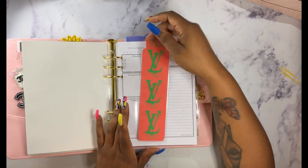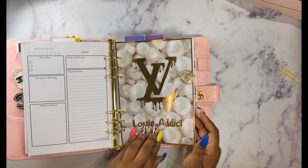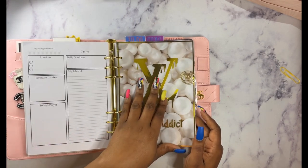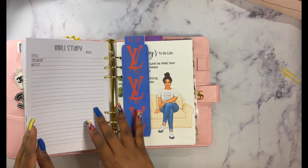And then this is my scripture writing. And then my Louis Attic. And I'm sure I will be changing this out. And probably make a Coco Chanel just to match this theme. But this is still my favorite. And this is my soaps for my Bible study so I can take notes.